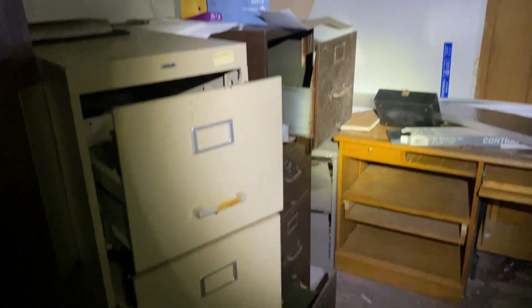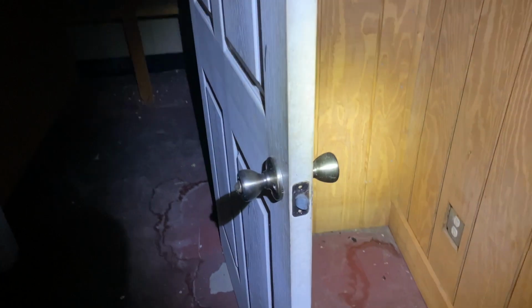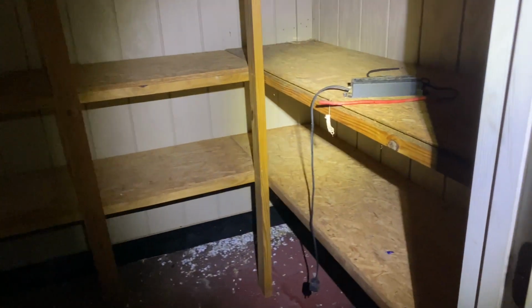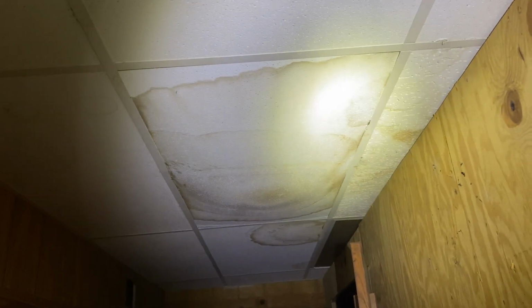You can see it's just completely falling apart. There would have been his desk and all of the filing cabinets associated with this place. Now it looks like back here it would have just been a storage room. As you can see, it had a lock on it, so I'm sure it had some important stuff in here as far as documents go. But you can see how bad this roof is leaking in this place.